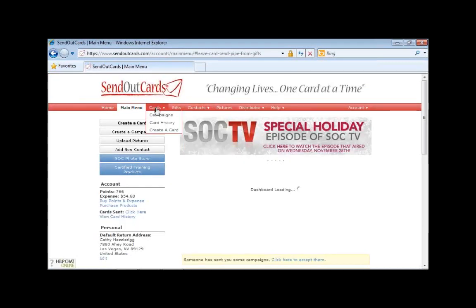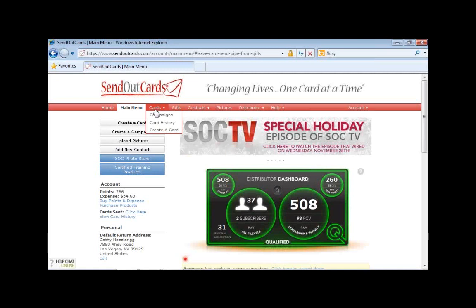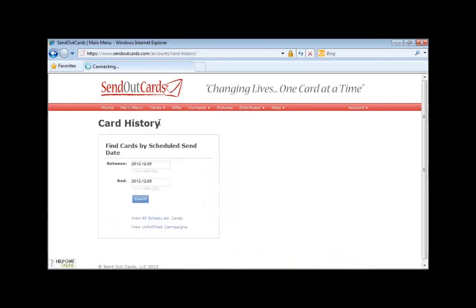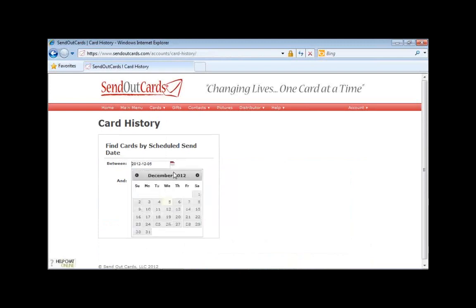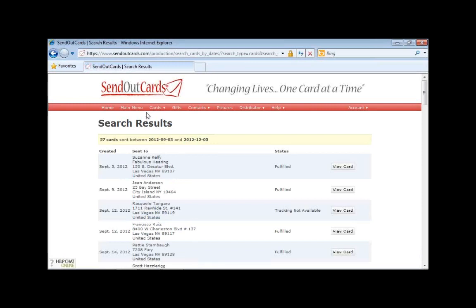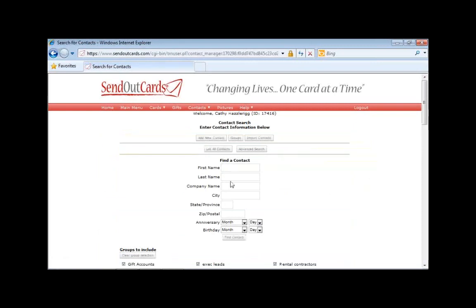Okay. Cards. Here's where your cards are. You can create a card by even just clicking on cards. That's a shortcut. And you can create your campaigns here. You can look at your card history and see who you've sent cards to in the past 3 months, and everybody you've sent cards to will come up. You'll also have a permanent record in everybody's account of what cards you sent them.